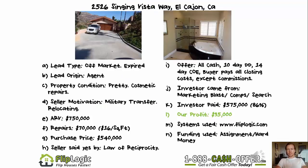And that brings us to 2526 Singing Vista Way in El Cajon, California. As you can tell, looking at the two photos, this property is in pretty good shape. You wouldn't even think to want to dig into it any further. While that master bath is beautiful and I don't think you need to do anything to it, and the front of the house looks good as well, there are some other interior photos: the kitchen and flooring, and I think one of the baths that did need remodeling.